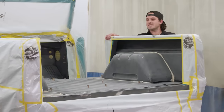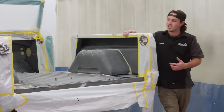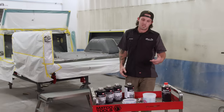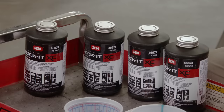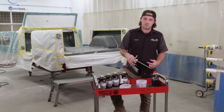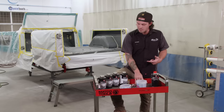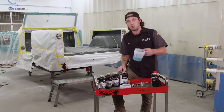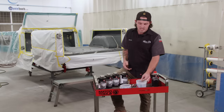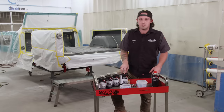All right, well, we got the inside of the truck prepped and masked off, even got it all seam sealed, so we're ready for bedliner. Now, the kit we're gonna be using we got from Summit Racing. It's an SEM rocket kit, so you could brush it on, roll it on, or even spray it on. It comes with a gun, so that's what we're gonna be doing. Now, the cool part about this kit is it's tintable, so you can put your base coat, so you can match the outside or whatever color you want. All you gotta do is mix it in the right ratios and you're ready to go.